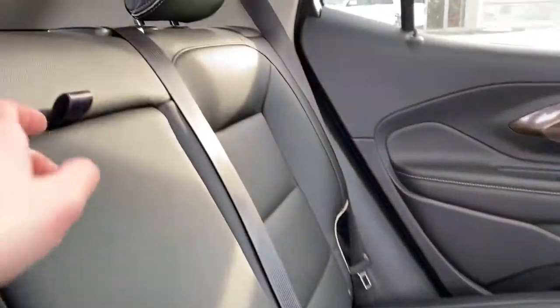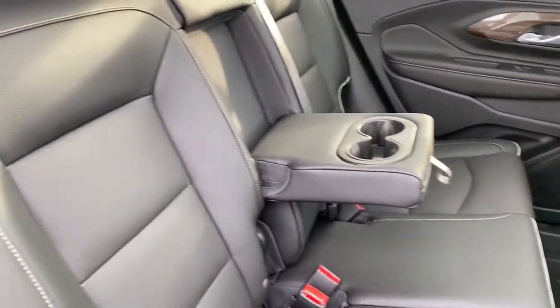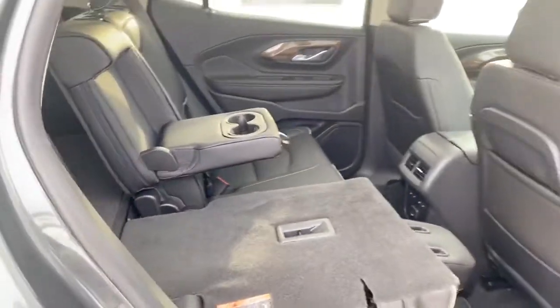Our center seat folds down into double cup holders or an armrest. And these rear seats fold down with the click of a button for those longer, larger items you'd like to stow away in the back.